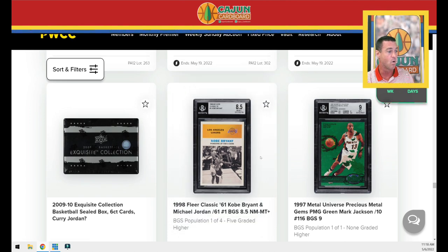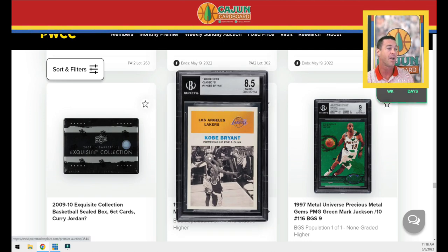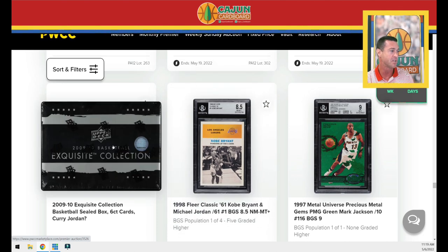Kobe Classic 61, numbered to 61, powering up for a dunk. And guess who's behind him? That is right, the GOAT himself, and with Eddie Jones, and it looks like Robert Horry looking from the background on the bench. Jordan probably blocks that shot. He probably swings with his right and misses, and then comes back and punches that back out to half court with his left hand. No, I'm just kidding.